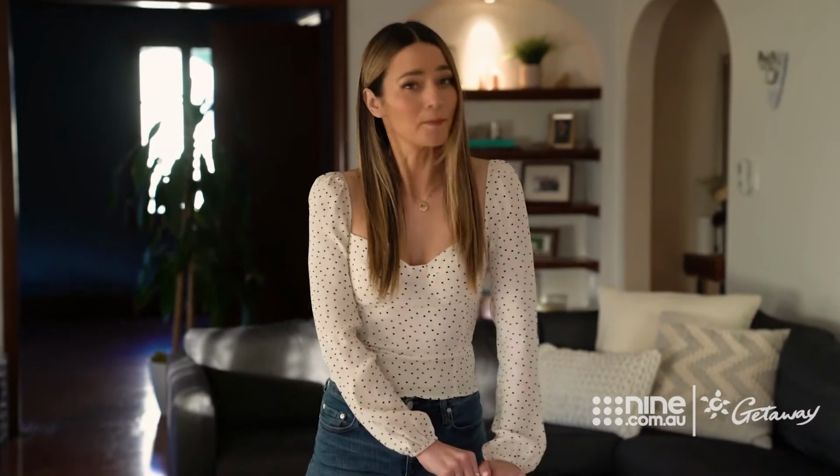Well, there you have it, my top 5 packing hacks to make packing for your next trip a breeze.